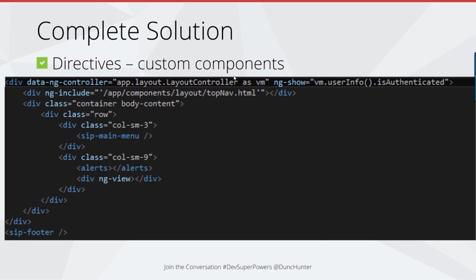Now, my favorite thing about Angular 1, and what will also be a favorite in Angular 2, is custom components. And we call them directives in Angular 1. And you get to do things like this, where you say SIP-main menu, and this is a custom element that has all the logic for the side menu for this application. And what you're looking at here is the master layout page for an Angular application we've written. And you can see it's very small.